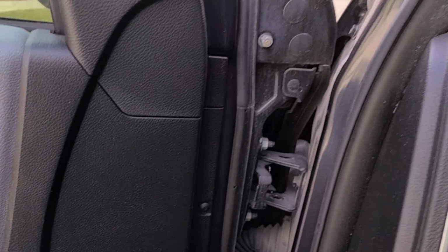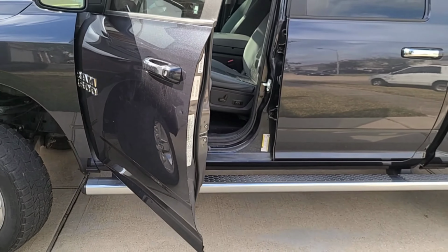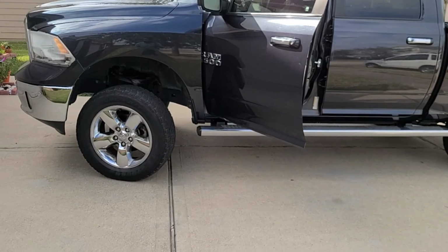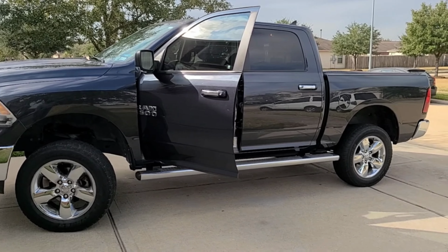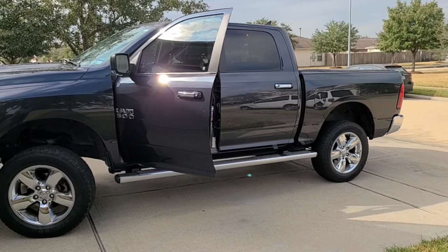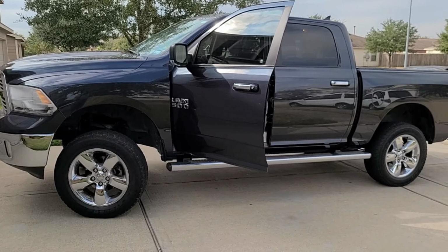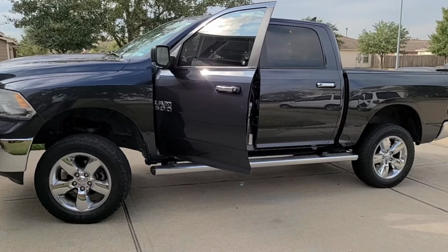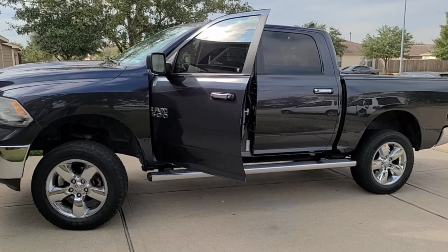So again, overall, really happy with this lift and looking forward to getting the larger tires on this truck, going to those 35s or 37s. I'll make a video once I decide and get those. But yeah, really good, and I'm happy that the MPG did go up. So far, I'm pretty much on target with what it was before, or just a little bit off.